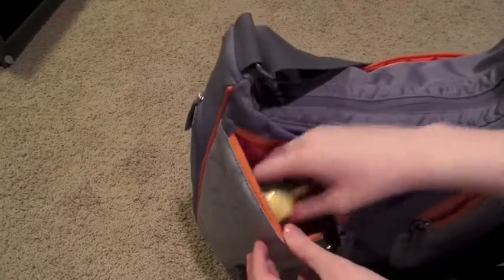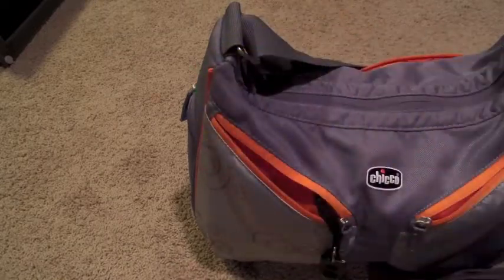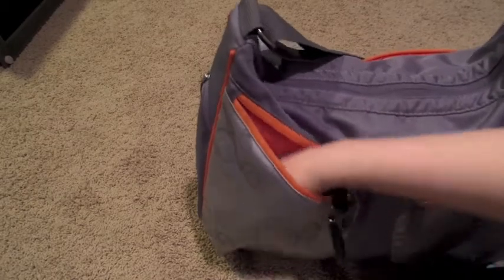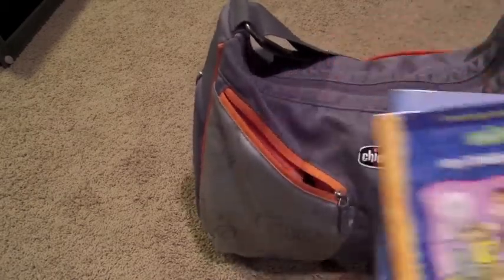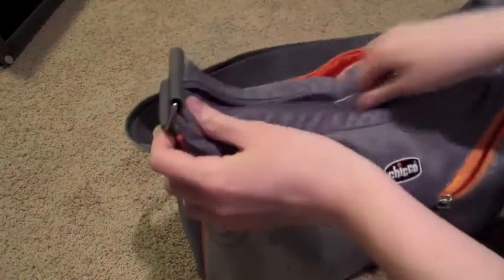And then this rattle, also like a teething rattle. And I try to keep the toys that aren't as noisy in the diaper bag in case we were going somewhere quiet. I don't want her to make a lot of noise. And then I just have two little books in here. She doesn't really stay focused to read, but it's nice to have those just for her to look at.